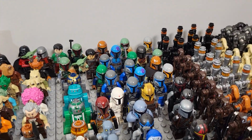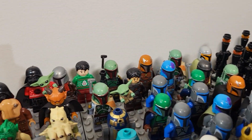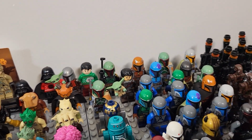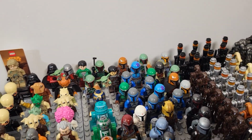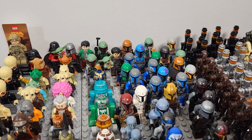And we also do have 4 versions of Boba Fett. We have 2 over there, and then we have the older one, and then we have the UCS Slave 1 version, and that is by far one of my favorite. Not my favorite, but top 5 at least.